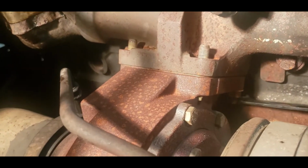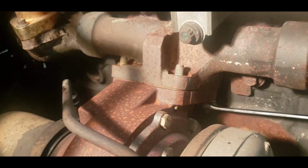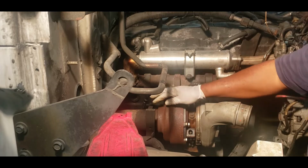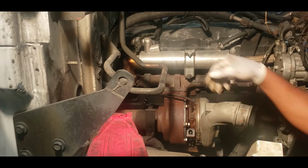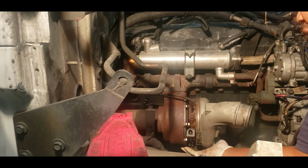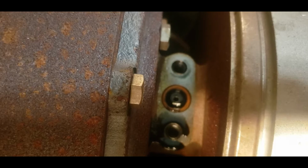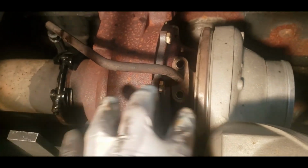And International was kindly generous enough to put some nuts underneath. All right, we're going to take off our feeding tube, our oil supply tube, and keep in mind we have another tube. Oil will enter the turbo here, and it will exit out at the tube below and go right back into the crankcase. Let me give you a closer look at it. So you can see that there was actually oil supplying the turbo. Right now, I'm just thinking when the shaft went bad, that it just blew oil everywhere.